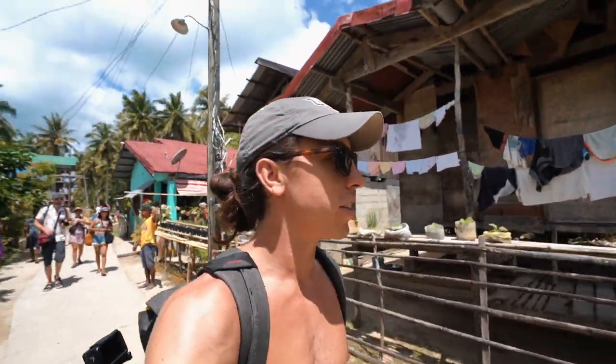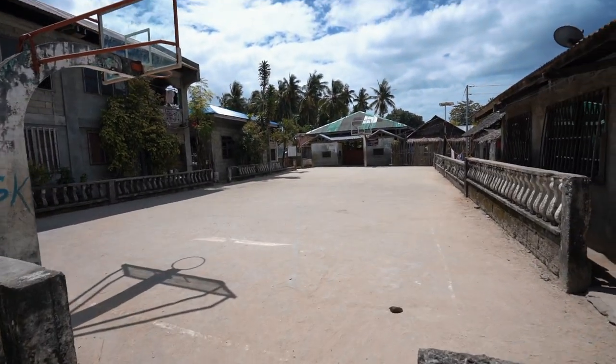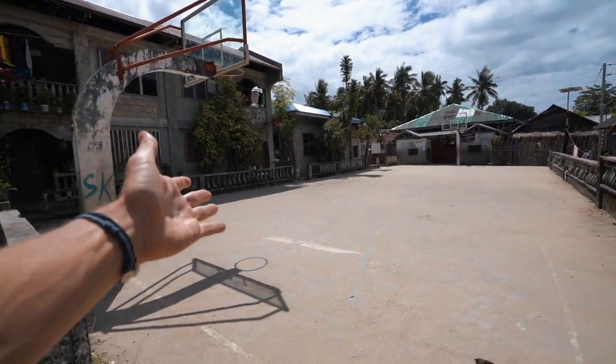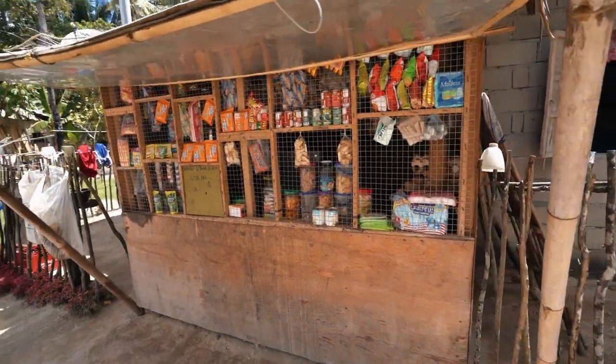Now we're walking through the local community here. It's a small little village. People are very nice. There's even a party going on back there. All the kids are saying hi, waving. Everyone's very friendly. Hi. And of course, no Filipino village would be complete without a basketball court. They even have a little sari-sari store, so you can buy some supplies if you need to.